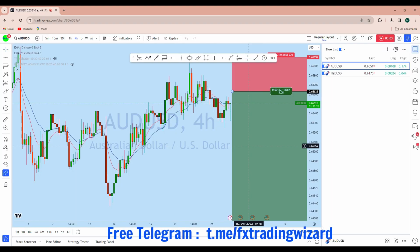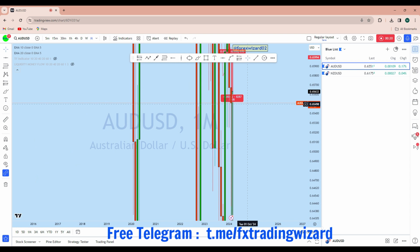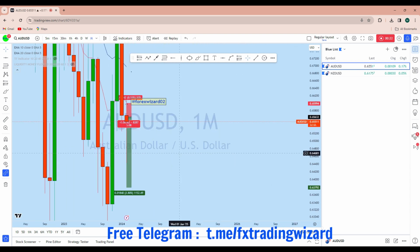We can see that with the AUD and NZD news coming up later today, both of these instruments are currently showing significant trading opportunity. So we'll be looking at first of all AUD USD and then we'll be looking at NZD USD, starting with the higher time frame, looking at the monthly chart to see the overall picture in the market.